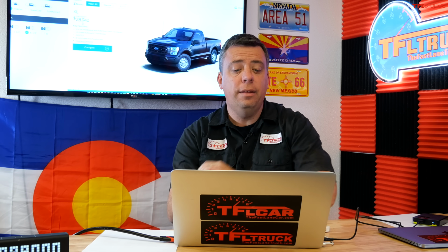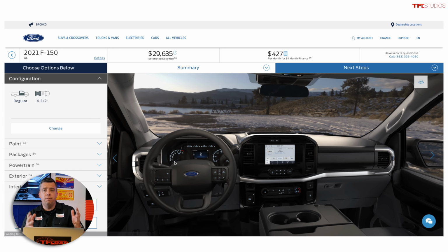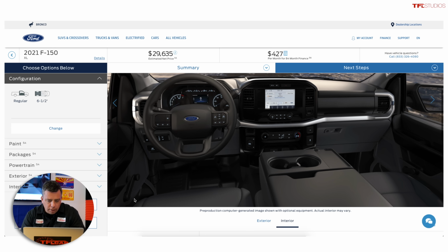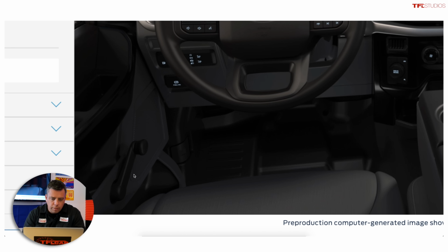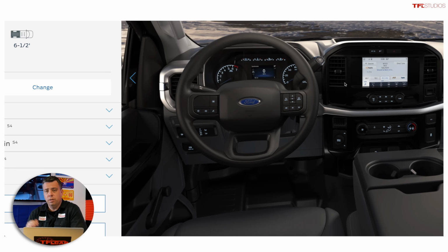So $28,940, if I configure this F-150 XL right here with no options, this is what you get. New interior, but if you look down here, let me zoom in, you get crank windows, vinyl seats, a rubberized floor, and you get very, very few options. You get a base 3.3 liter V6 engine, which is okay, and you get a 10-speed automatic transmission.